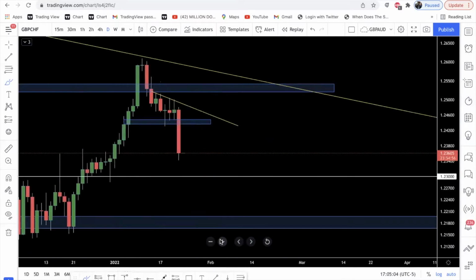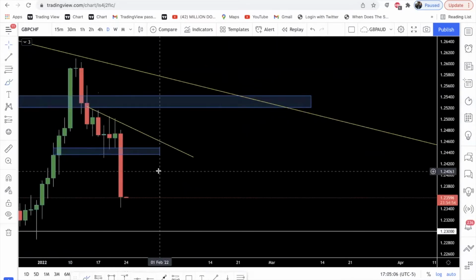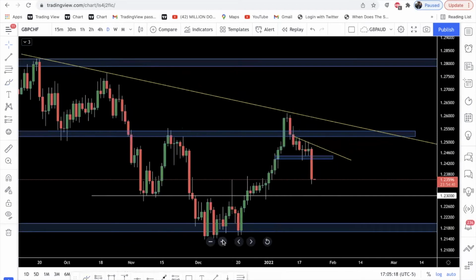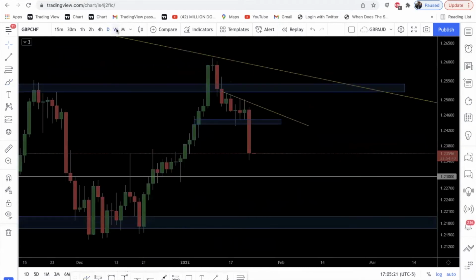GBPCHF, this actually was another one given. As I showed you, TP1 was hit, but really, you might as well say TP2 was hit, because TP2 is at 1.234. It came like 2 pips shy of that. It was 140 pips. And if you go back and watch the videos, you'll see I anticipated all of this happening.